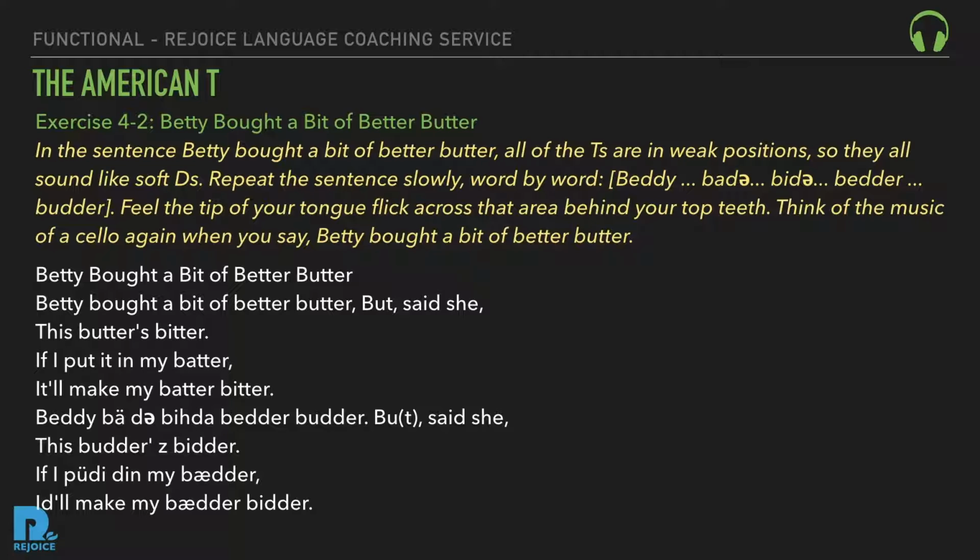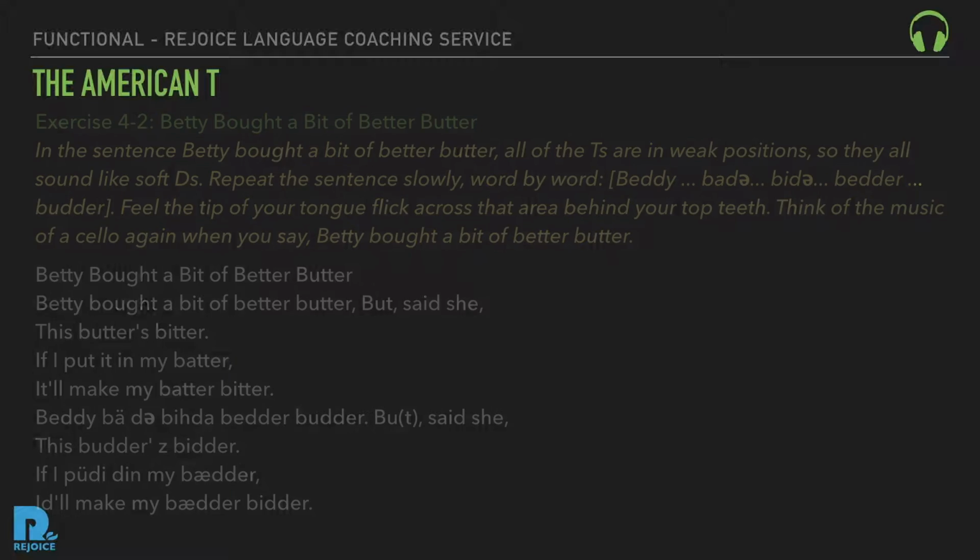Feel the tip of your tongue flick across that area behind your top teeth. Think of the music of a cello again when you say, Betty bought a bit of better butter. Repeat. Betty bought a bit of better butter. But, said she, this butter's bitter. If I put it in my batter, it'll make my batter bitter.